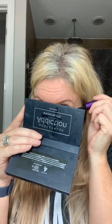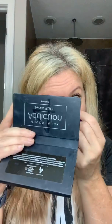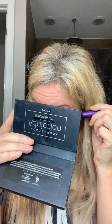Okay. And then don't forget about your little babies on the bottom. You want to go over really light with those. And if you wiggle a little bit and do it lightly, it almost looks like you have liner on too. Which is kind of cool. So that's like a two-in-one little deal.